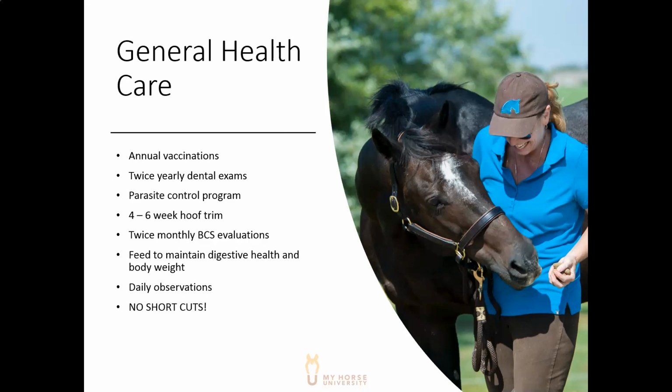You need to practice a very robust parasite control program. You still need to maintain their hooves. Just because they're out to pasture, not working for us, they're still going to need hoof trimming on a regular schedule. Again, you want to monitor their weight at least twice a month. And you need to do it even recording what their body condition score is and maybe what the weight tape says will help you keep track if they're gaining or losing weight.